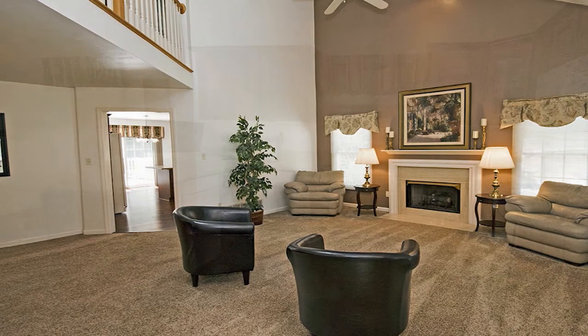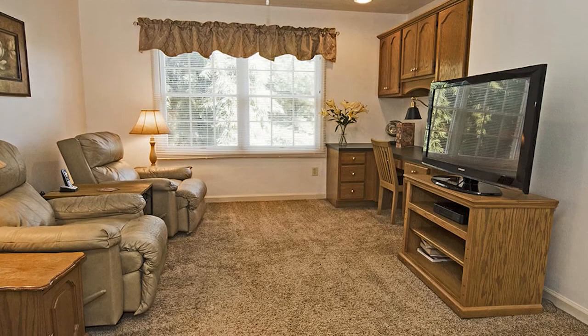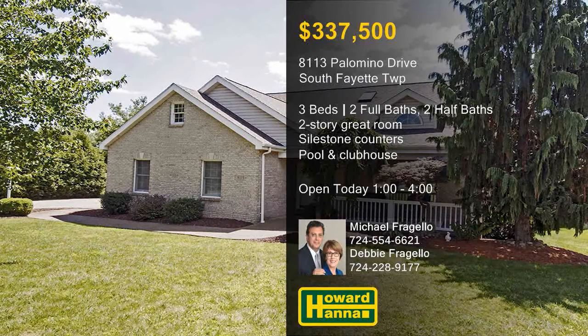The kitchen has been updated with new cabinets and silestone counters, and a first-floor laundry is only a few feet away. The basement is fully finished, and residents will appreciate a private walking trail and a community pool and clubhouse. A first-floor master suite benefits from 2 walk-in closets, and an upper-level loft opens up many possibilities. Conveniently near Route 50, I-79, and South Point, this home will be open between 1 and 4 with Mike and Debbie Frigello.